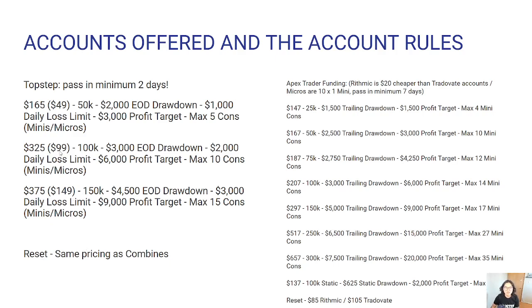I think the pricing of 99 is a pretty fair price across the board for a 100K and even a 50K account. Even a $49 reset is really cheap for 50K, but I think 149 is a little bit on the higher end. So if they're able to have even a flat rate of 99 for all the accounts, I think that'd be really great. Or even 99 for the 100K, 99 for the 150K, and even keeping 49 for the 50K would be really, really cool. But that's the only second feedback I can give.